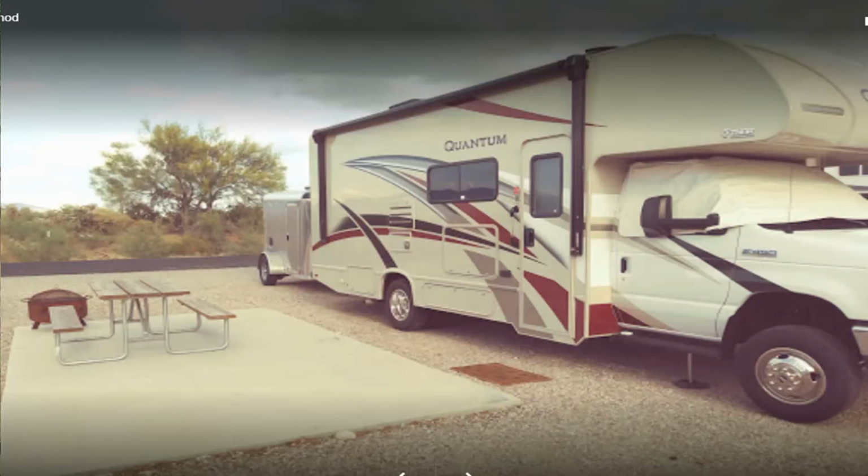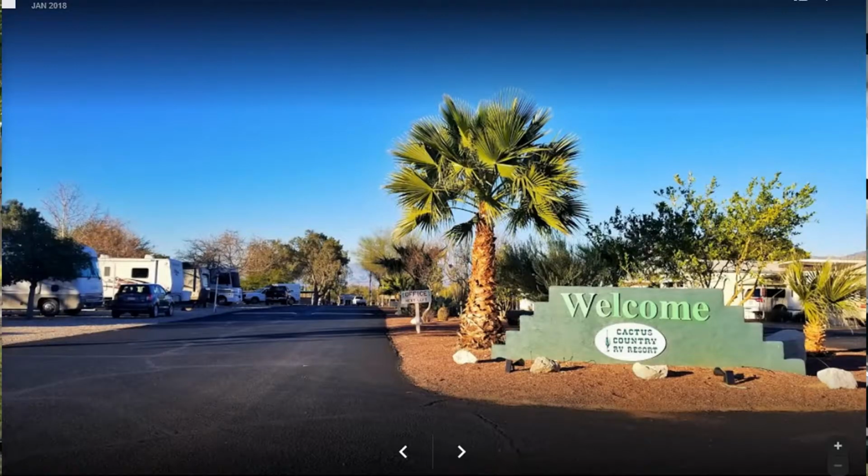The sites are large and very level. I actually didn't have to do any additional leveling to my rig. The roads that go into the park and run through the park are wide, well paved, and maintained.